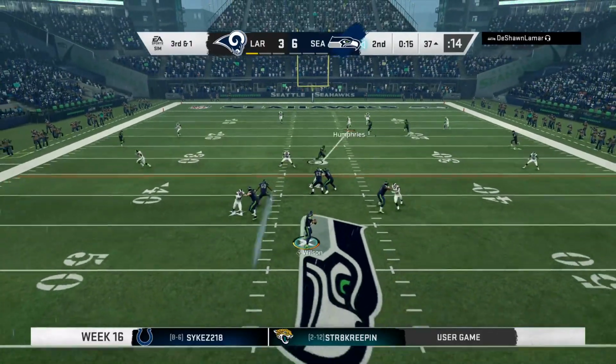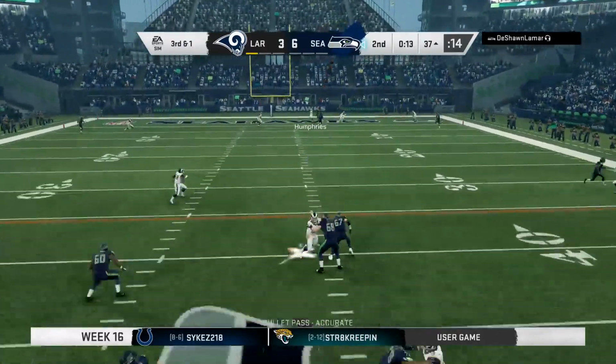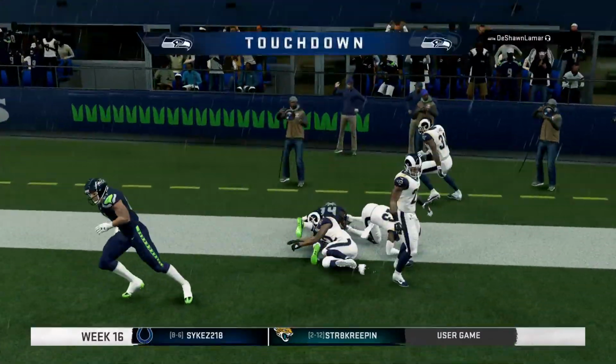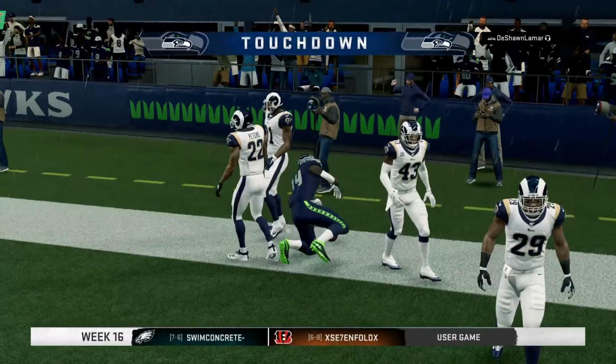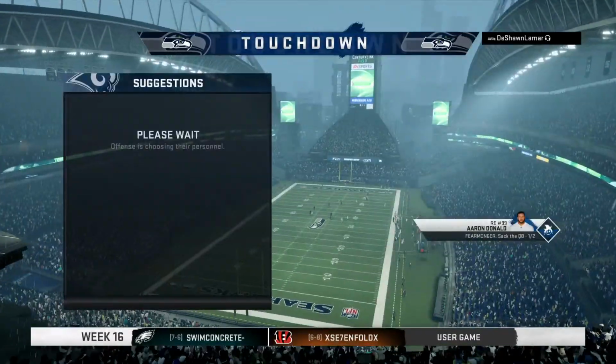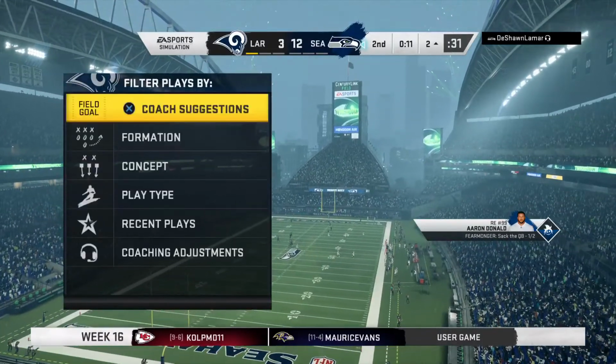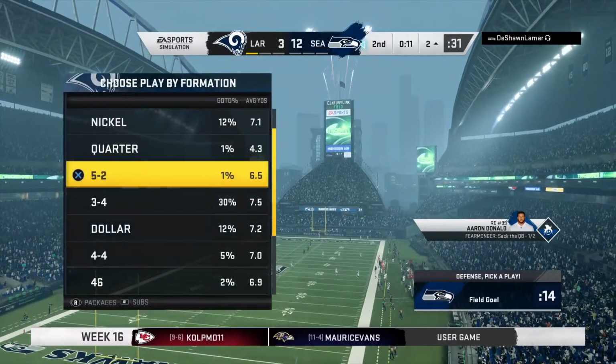On 3rd and 1, Wilson. He's going to go for it all. And he's got it, caught in the end zone for the Seahawk touchdown. Russell Wilson with 2 first-half touchdown passes. Yeah, the Seahawks are able to stretch that lead out a bit further.